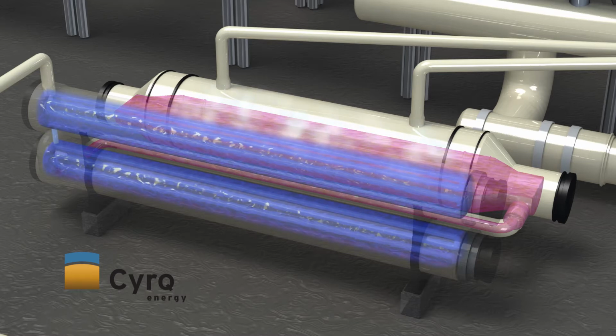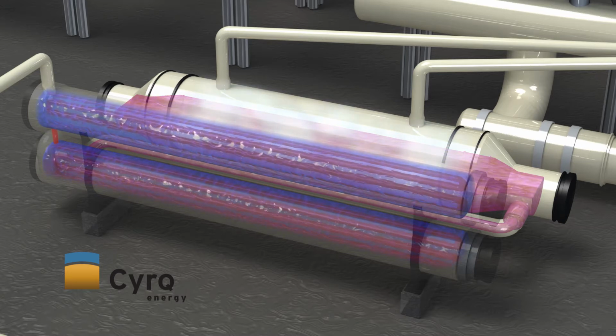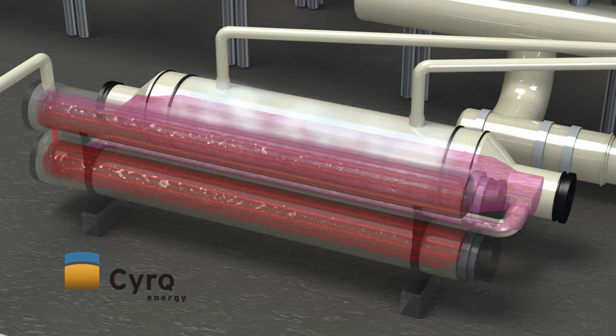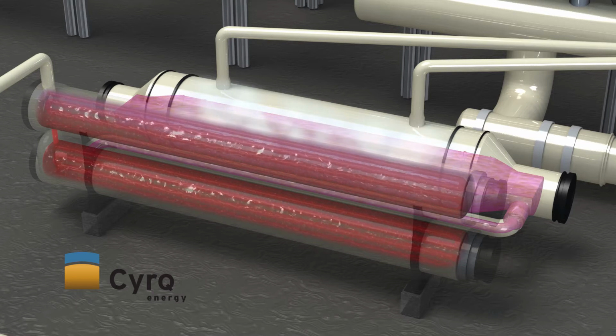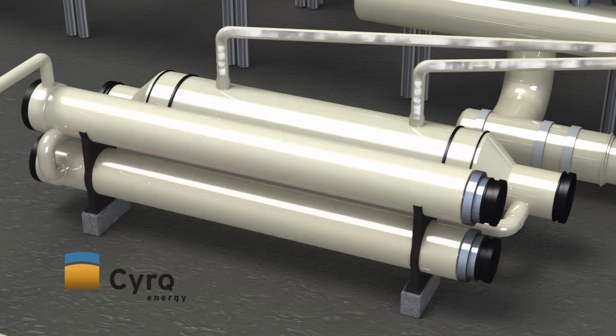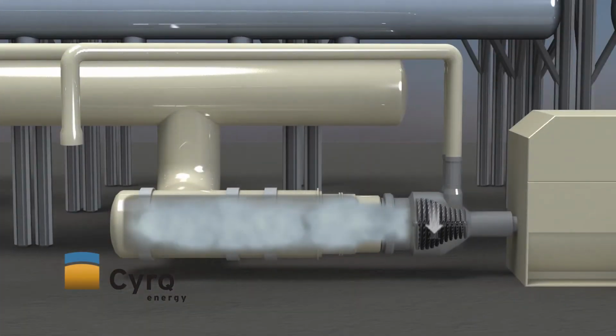Because there are two fluids, the geothermal brine and the working fluid, this process is called binary geothermal. The working fluid evaporates and is superheated in the vaporizers, which changes its state from liquid to high-pressure vapor. The working fluid vapor is directed to the turbine, where it expands, dropping in pressure and temperature and producing rotational shaft power.